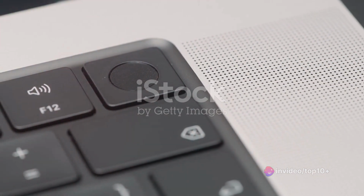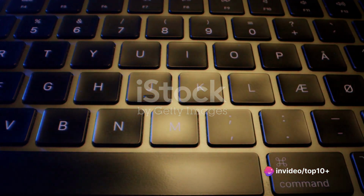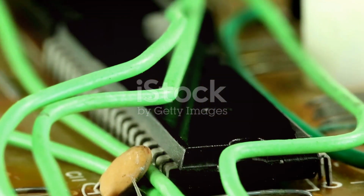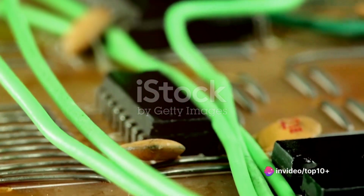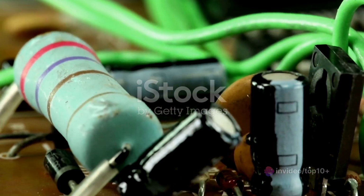The moment you press a key, the switch beneath it closes a circuit. This circuit is a path for electrical current, and when it's complete, a signal is generated. This signal doesn't just hang around, though. It has a job to do. It rushes off down a wire heading for the computer's processor. Now, this signal isn't just any old signal. It's special. It's unique. Each key on a keyboard has its own distinct signal, a sort of fingerprint. This is how your computer knows whether you've pressed the A key or the B key or even the ESC key.